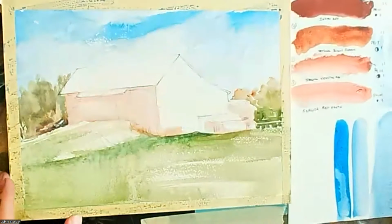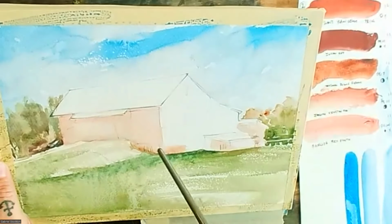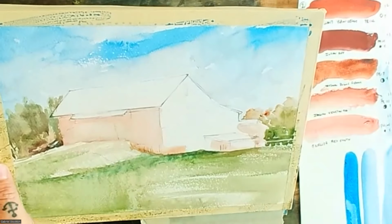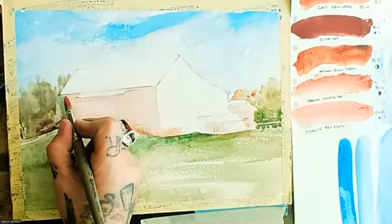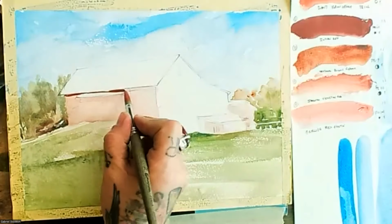And I've already put down one layer. And this is the English Red Earth. And now for this, I'm going to go ahead and grab that Indian red for a nice little shadow right here underneath this eave.